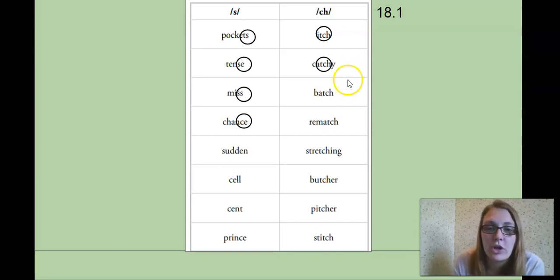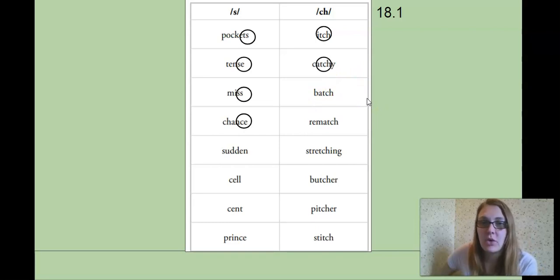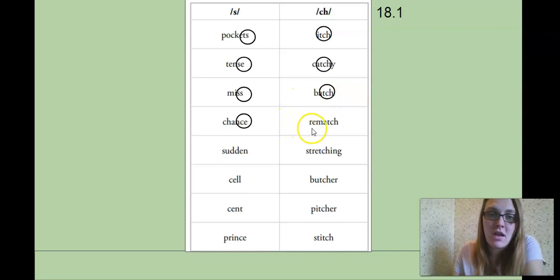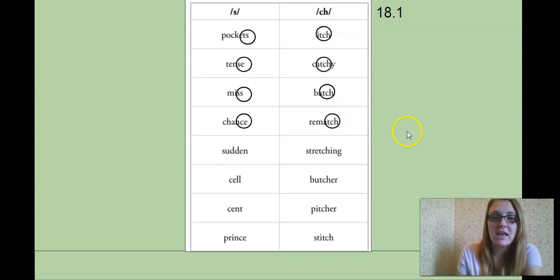Now in the word batch, like I'm going to make a fresh batch of cookies. What letters do we see again? Very good, the TCH. And one more for practice, rematch. Like I want to play again, let's have a rematch. Good, once again, the TCH is one of the ways to spell the ch sound. You're going to finish the other half of this sheet on your own, looking for the s sounds and the ch sounds in each word.